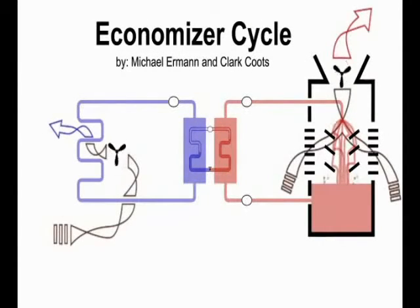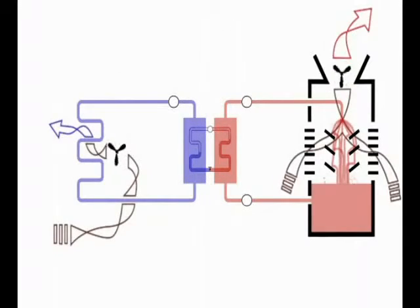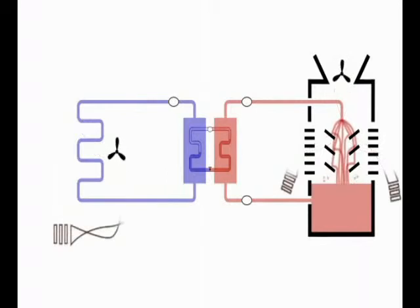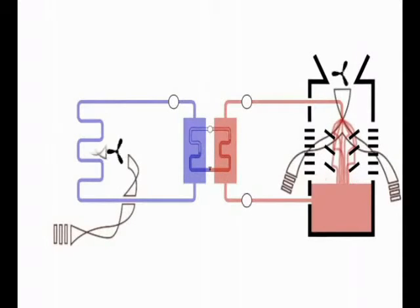Economizer cycle. Buildings, especially in the interior of large structures, often require mechanical cooling even on very cold nights. This is because the heat generated inside the building by people, lighting, and equipment will offset some of the heat losses through the building envelope. In this kind of cold weather, you may be able to cool your building using the cold air outside instead of using traditional air conditioning. When you cool your buildings using the free cold found outside instead of the compression refrigeration loop, it is said that you are using the system in a mode called the economizer.